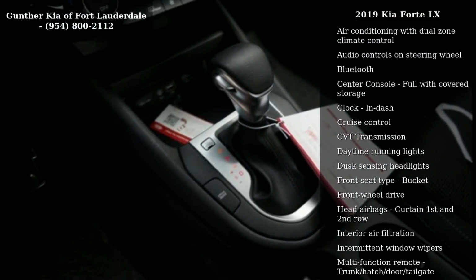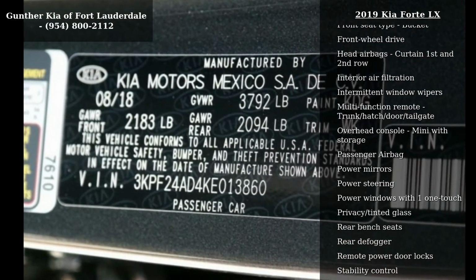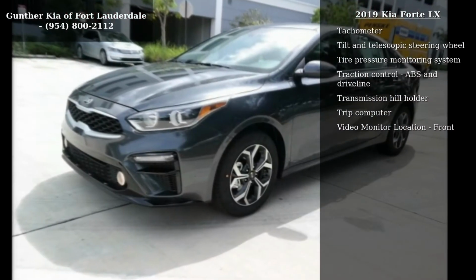If you are looking for a new car, this might be the one. This vehicle shows low mileage and has a smooth ride. Don't let this vehicle get away. Call or click to schedule a test drive today.